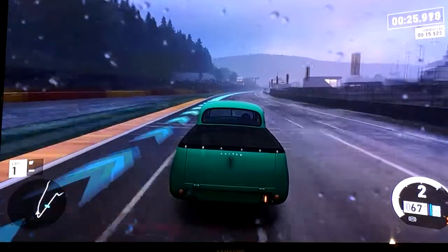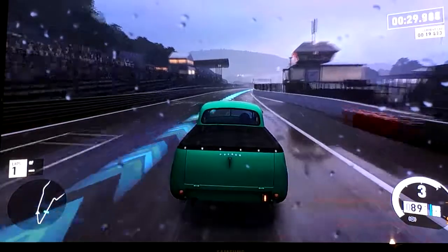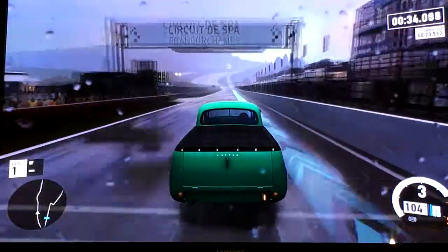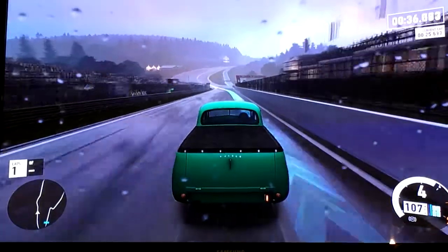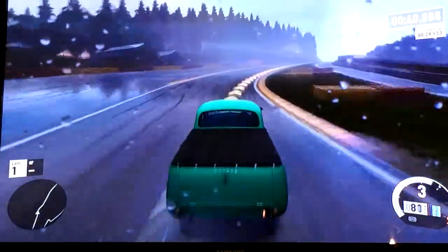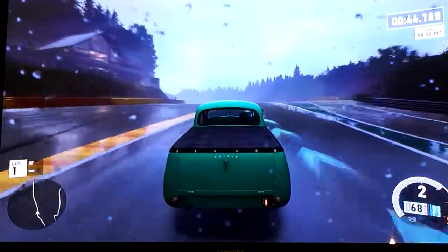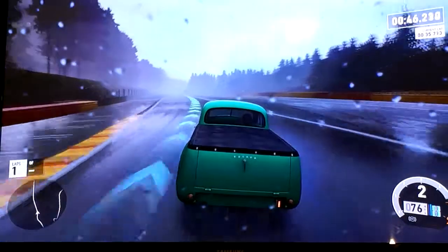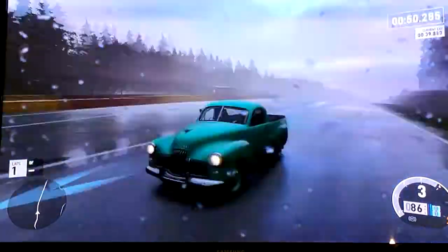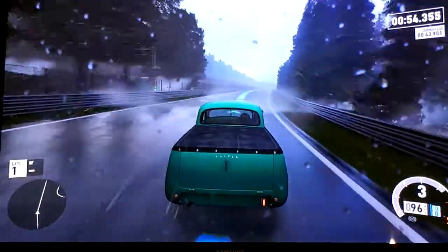Because coming up, if my Formula 1 memory serves me correct, which I don't watch Formula 1 very often, I believe this is Eau Rouge coming up. A very fast, uphill switchback, which we are wheeling off of right now. And we have survived the first half and the second half. Okay, that is good. We were wheeling there, which is why I let off, because I didn't want to go off track.